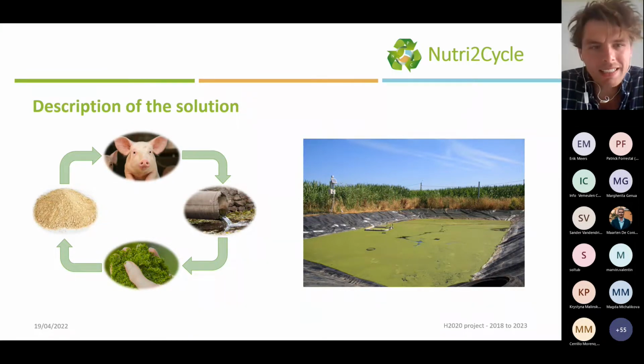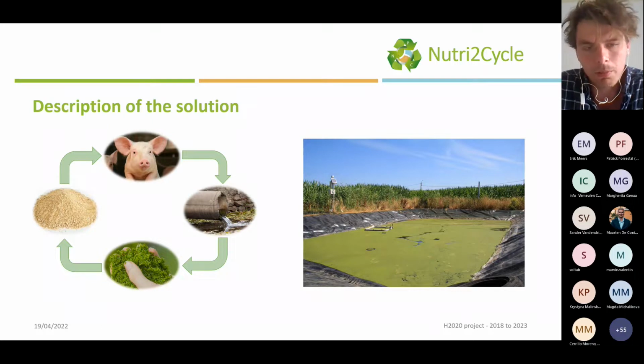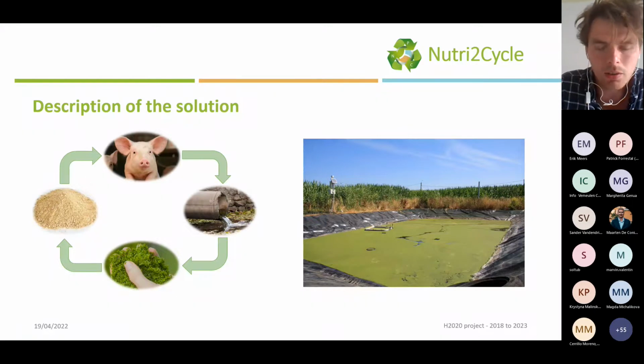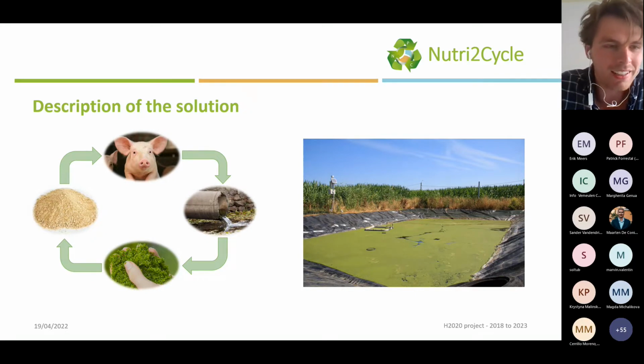Well, basically, this could be a circular loop within current agriculture, trying to link actually 2 challenges. First of all, the big manure surplus here in Flanders, but also in several regions in Europe. And secondly, the large protein demand of Europe, and in particular the soy protein imports, which are linked with deforestation in North and South America. So linking these 2 challenges with duckweed would theoretically, and we are quite sure also practically, give a quite good environmental impact.